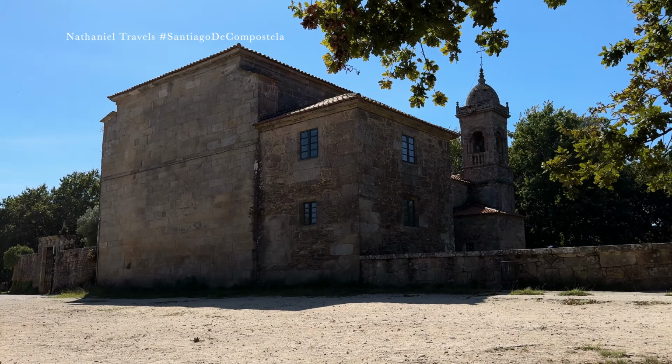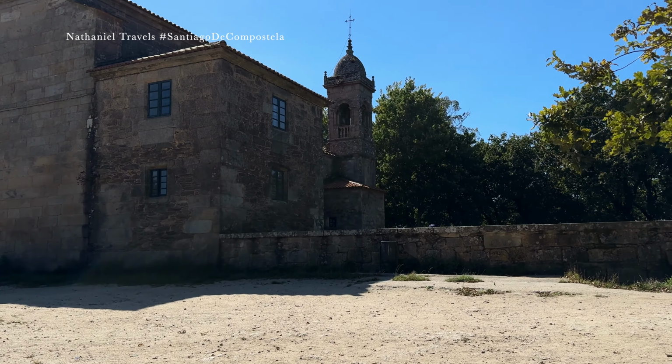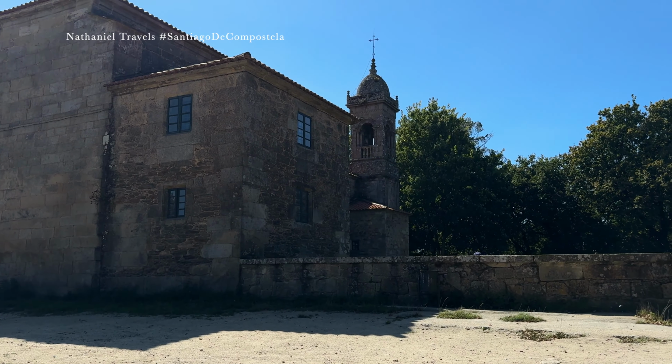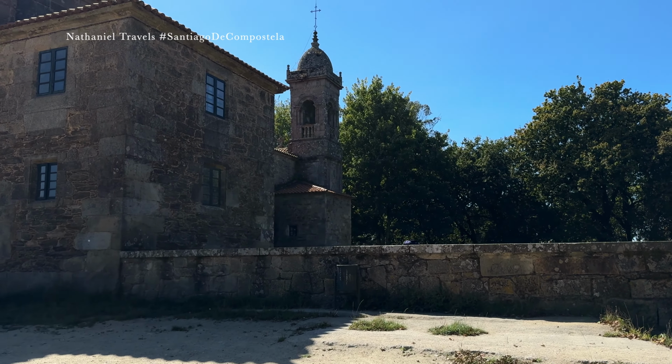This is the Santa Susana Church on a mountain near the Mirador de Santiago, or the viewpoint of Santiago. It is located on a small hill.